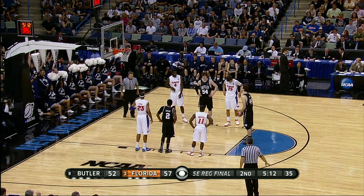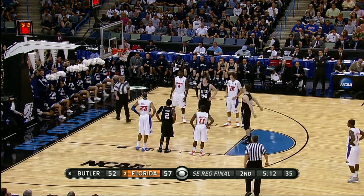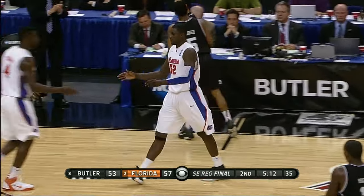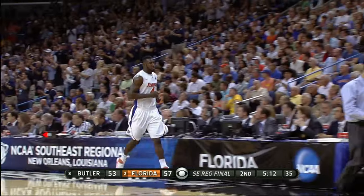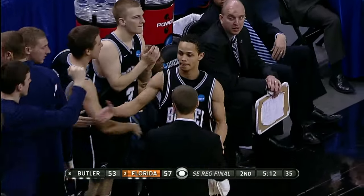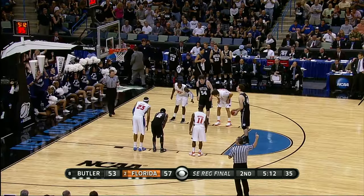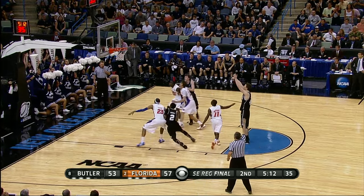You see how that foul affects the aggressiveness, particularly on the on-ball defense by Walker. Remember, we said before, nobody from Florida this year has been disqualified on personal fouls. And what a job for Hopkins as he checks out of the game for Butler. He brought energy. High fives all around. Indianapolis City Player of the Year, Manual High School.